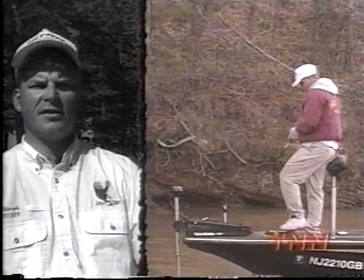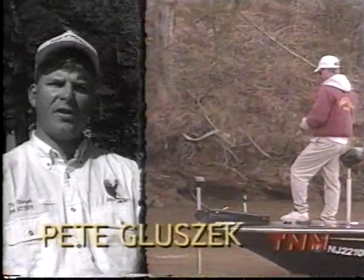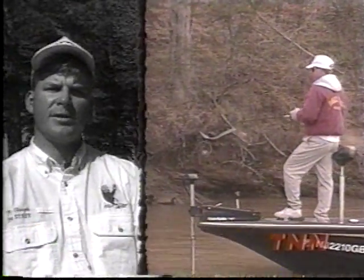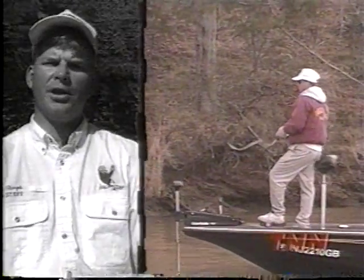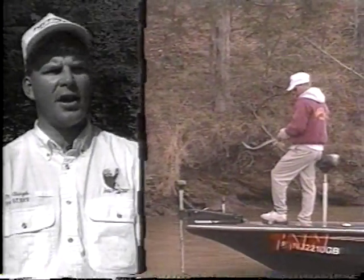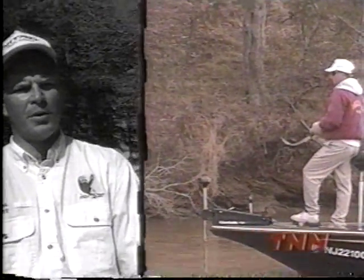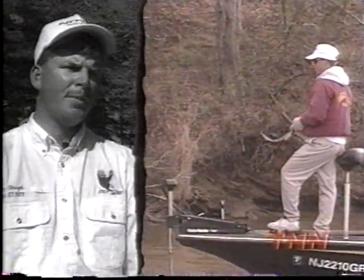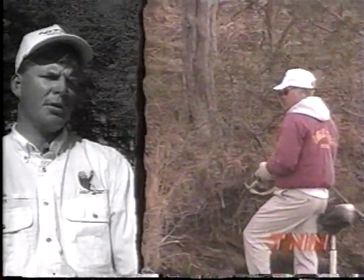At any given time during the day, the current could be standing still, running north to south, or south to north. So it's a complicated system to follow. If you're fishing a point, you're going to be fishing the southern side of the point if they're generating power, and you're going to be fishing the northern side of the point if they're pumping back. It's a very difficult thing to adjust because the water level also fluctuates here up to a foot.